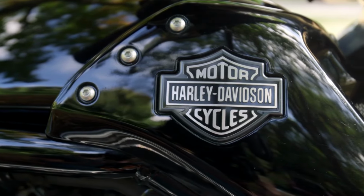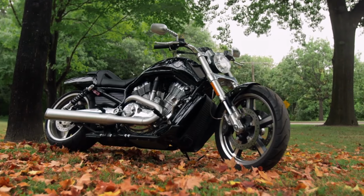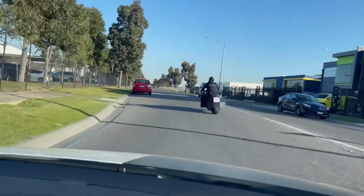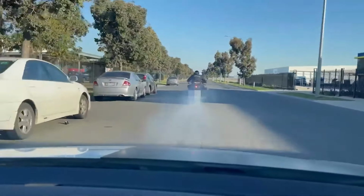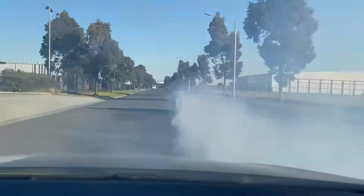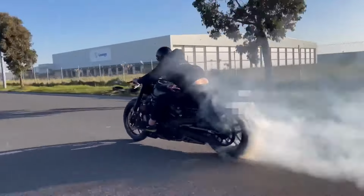If you've ever been drawn to the V-Rod's sleek muscle lines, you felt that temptation, the promise of speed with Harley's soul. But riders who bought it quickly learned that identity can't be manufactured. The loyalists said it wasn't real Harley, and sport riders said it wasn't real performance. It sat in a strange no-man's land, admired but misunderstood.